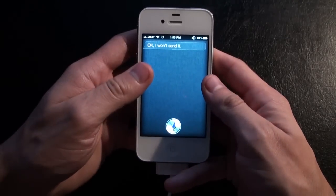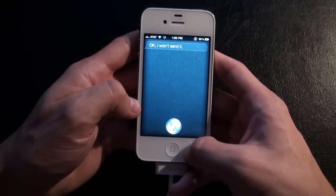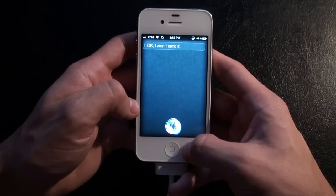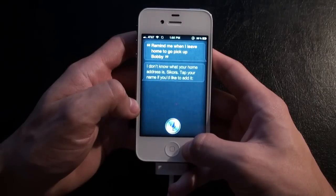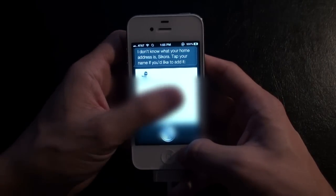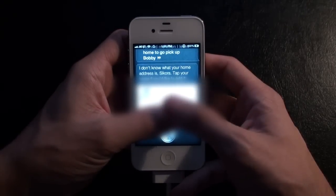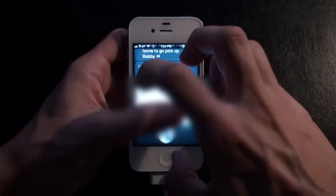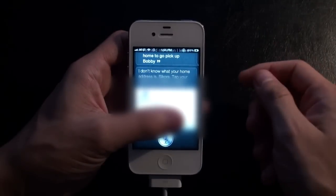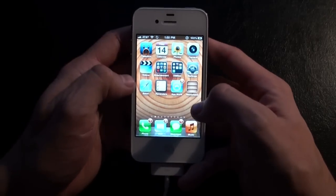You can set up your home location, a work location, so when you say, remind me when I leave home to go pick up Bobby, I don't know what your home address is. Tap your name if you'd like to edit. So basically here I could add my home address, and once I leave the vicinity of my home address, it'll remind me to go pick up Bobby, which I don't know who that is, I'm just showing you an example.